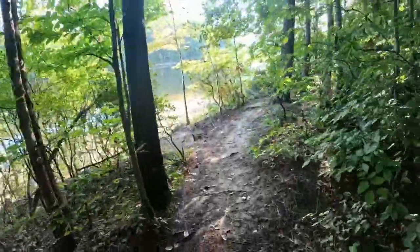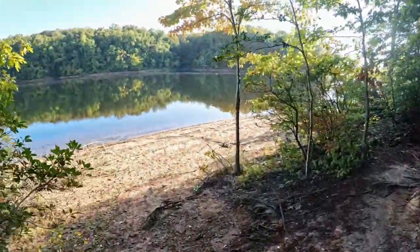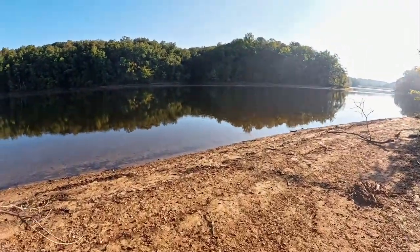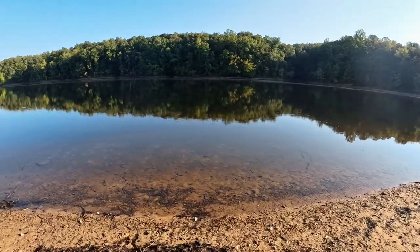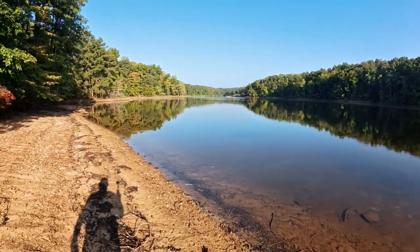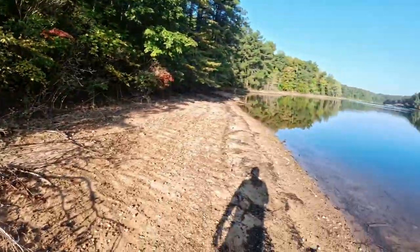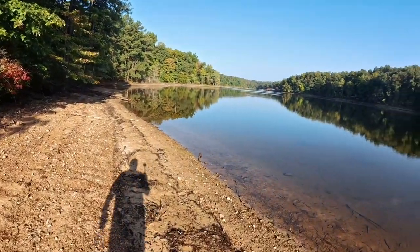Take a look at the reservoir here. Oh yeah, it's down, still down. Even with all the rain we've had, it looks like it's still down a good bit. Because typically you can't walk out here. Most you can go is right up there where you step down. So yeah, it's down a good 5 feet. Maybe 6.